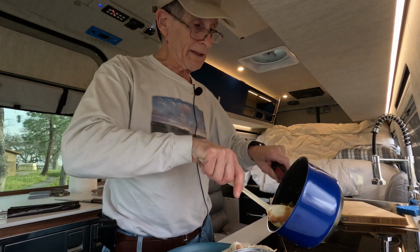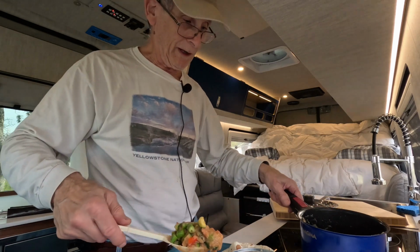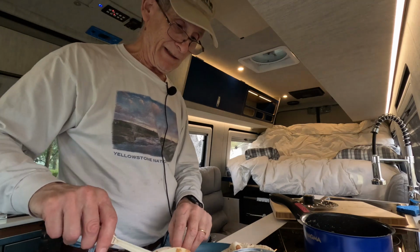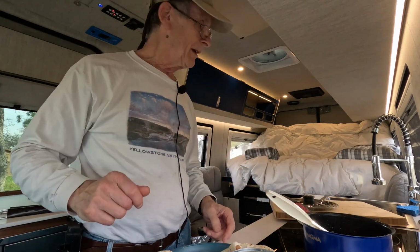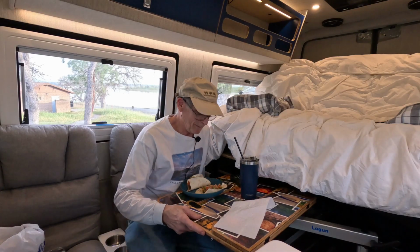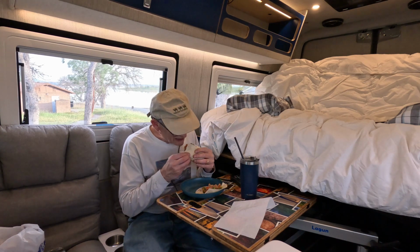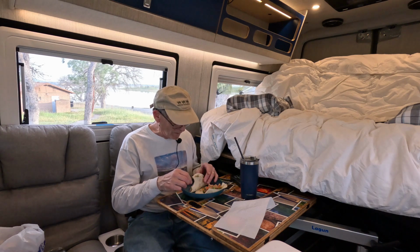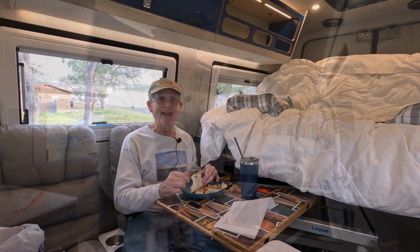Make a note of all the things I've forgotten so far, like camp chairs, aluminum foil, garlic powder, and that's just the start of the list. All right, so I'm going to get the table out and go sit down. Having my first meal, and everything's delicious. I think I can get used to this.